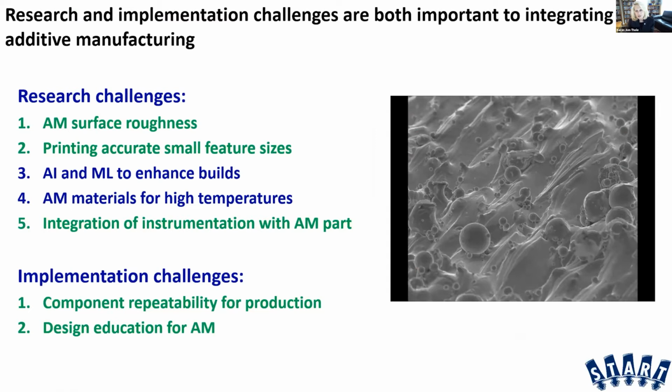Certainly the surface roughness is a challenge, but you can also use it to your advantage, especially if you're trying to augment heat transfer. But the pressure drop and the heat transfer do not augment by the same amount. There are some real challenges in printing accurate small features, and there certainly could be some work done in that area. I think there's a lot of interesting things in terms of using AI and machine learning to enhance builds. So as you're building the component, making direct measurements and how that feeds into your build, I think that is a wealth of really interesting areas.